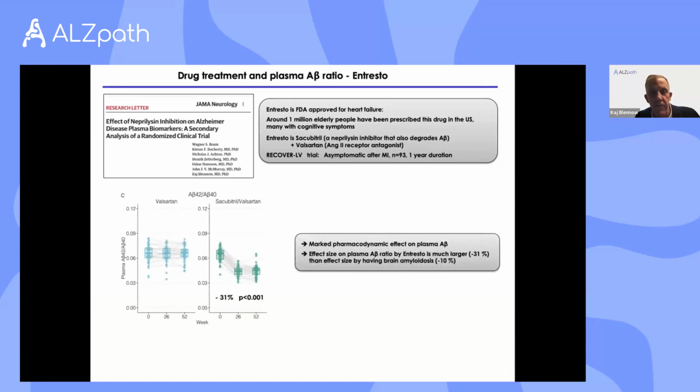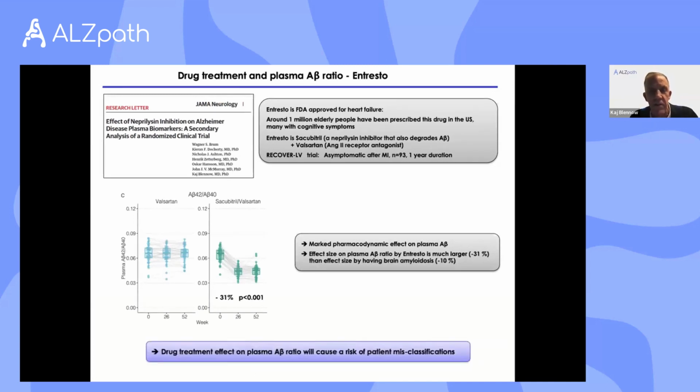Here you see if you inhibit neprilysin, then the A beta ratio drops. It drops by 30%, which is much more than the drop you see by brain amyloidosis and AD. So this is of course a major problem, that this interference will induce a risk of misclassification.